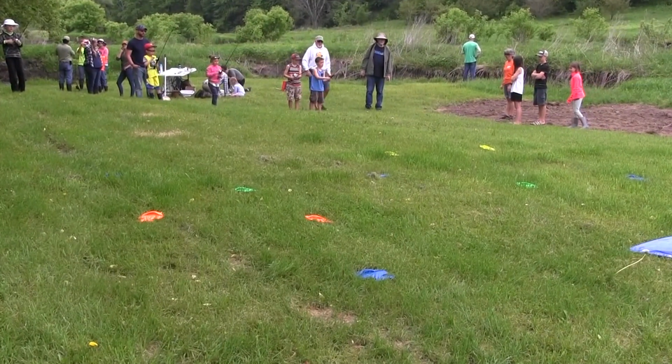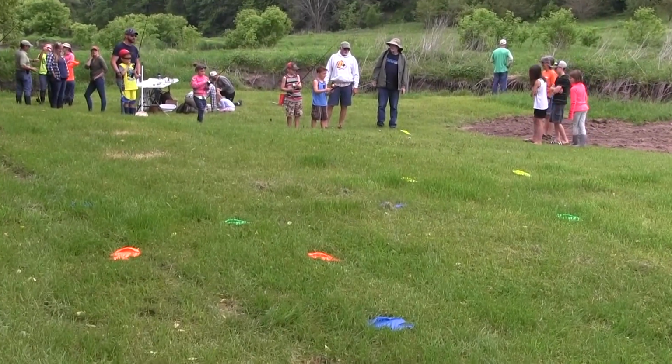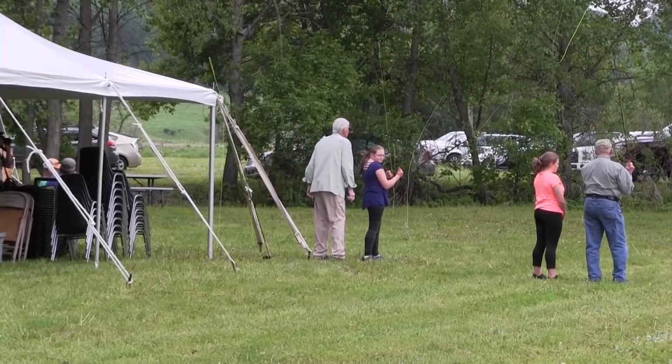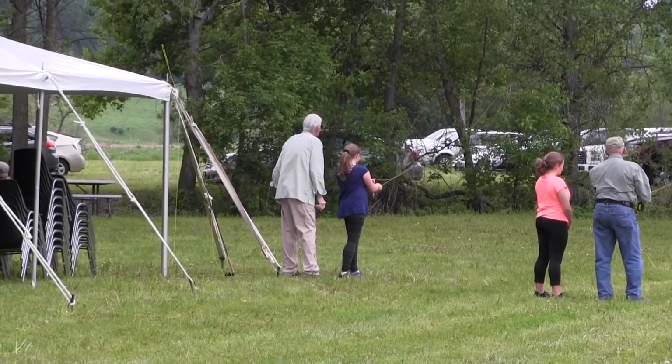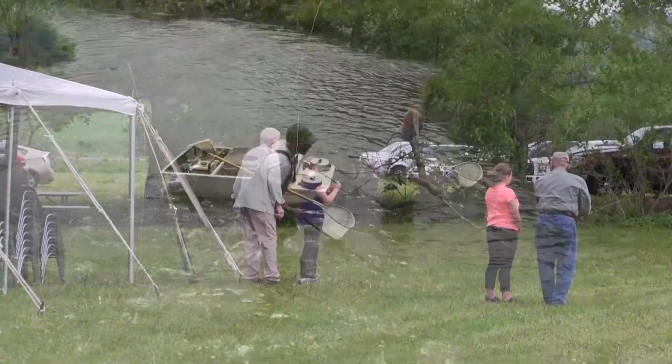Here, some of the instructors are showing kids how to spin cast by having them catch the colorful metal-coated fish with magnetic hooks. Here, some of the instructors help a couple of young ladies learn the more difficult backward and forward flick of fly casting.